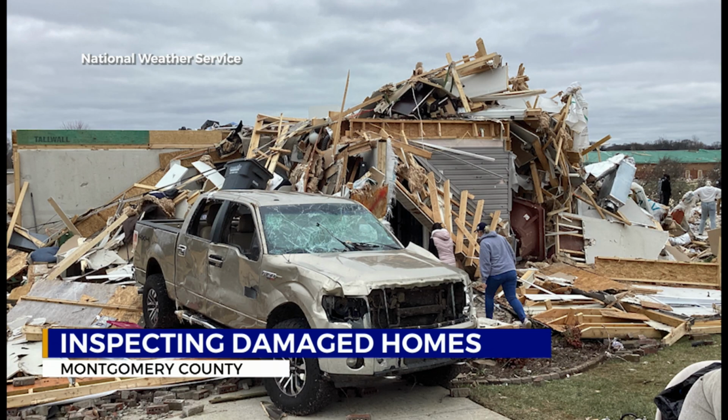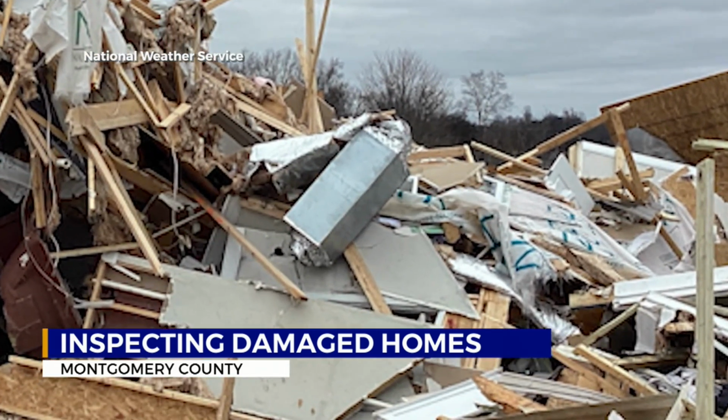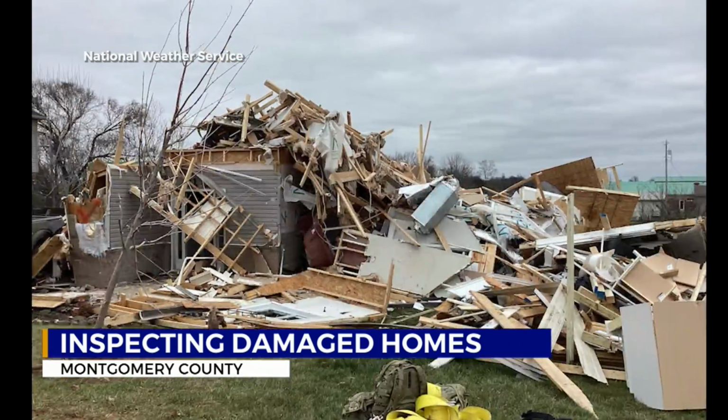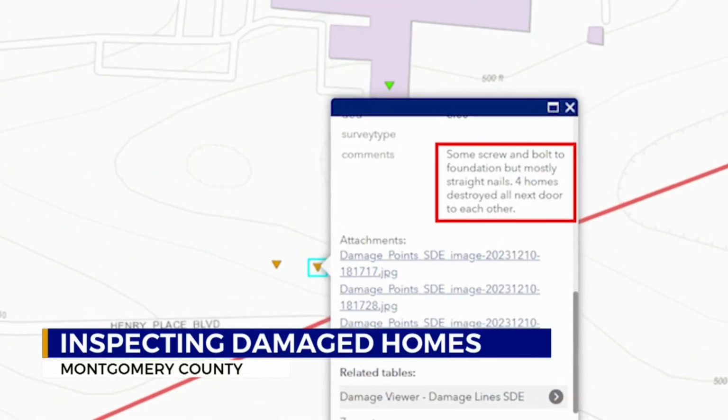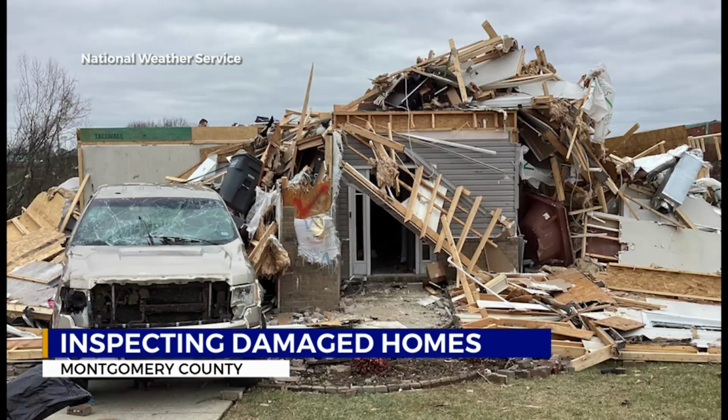Within the Clarksville city limits, 4 homes were destroyed on Henry Place Boulevard. This is where 3 people lost their lives when the tornado reached EF3 strength with wind speeds of 150 miles per hour. At one of the houses here, it was noted some screws and bolts to the foundation, but mostly straight nails. These houses come under the Clarksville city codes.